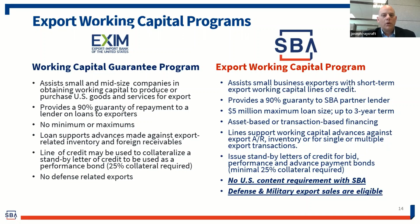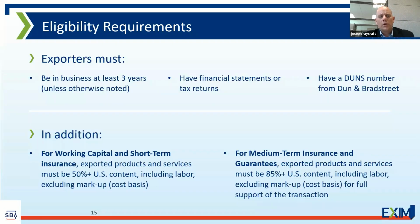The next slide will go over general requirements for working with Exim Bank. So, eligibility requirements for Exim. We need 3 years in business, although for our insurance programs, we can accept less time in business, but for all loans, 3 years in business. Financial statements, tax returns, and currently we have a requirement for a DUNS number, although that is being changed over to a new number that the government has put in place, a SAM number, I believe it's called.